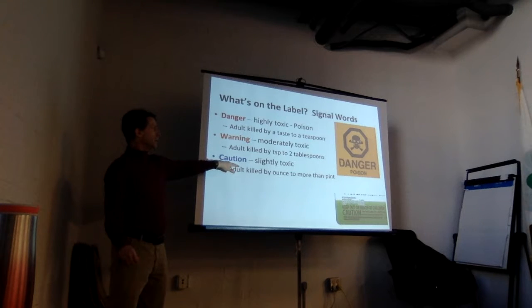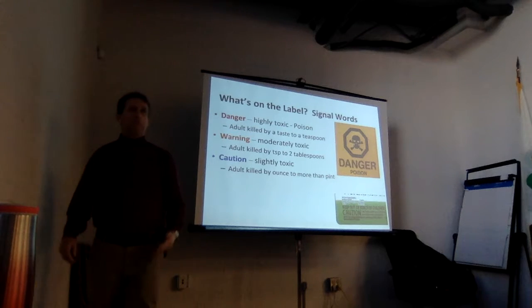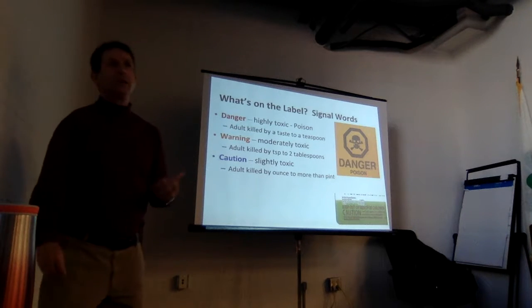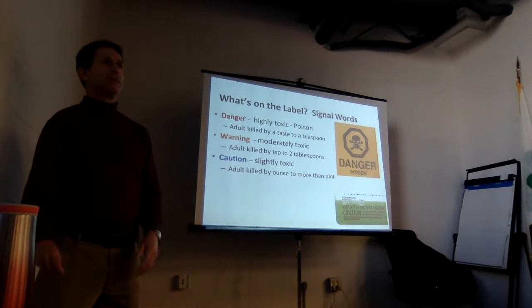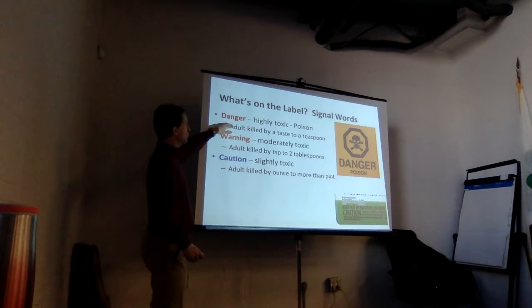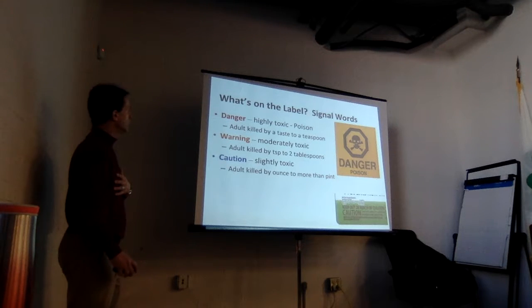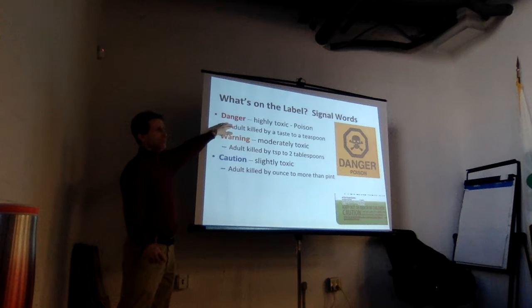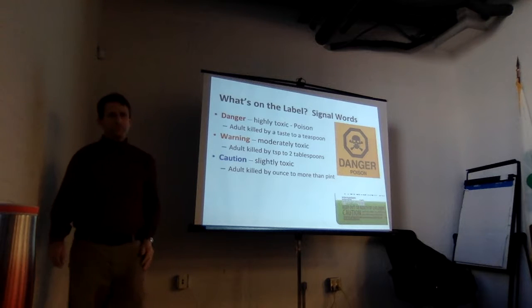And if the only option you're looking at has a danger label, maybe you decide you're just going to deal with it, or cut that plant down, or live with the pest. There are going to be cases where you might need a product that has that. But generally speaking, most of the products you're going to find on the homeowner market are going to have a caution or a warning label.